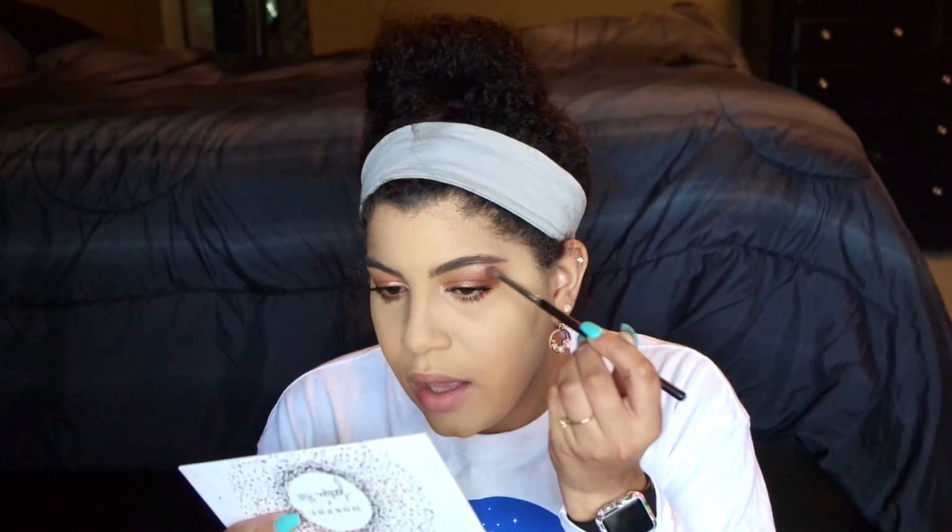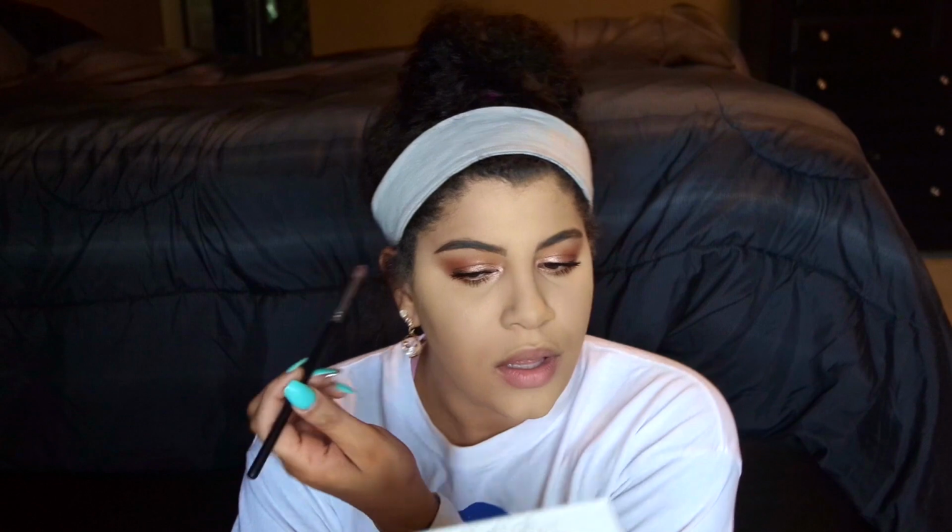Just to tie all of it together. So let's move on to the face. So with bronzer, I am going in with my favorite bronzer as of right now. As of this moment, know that I love warm bronzers. I love warmth, and so this has all the warmth I need.